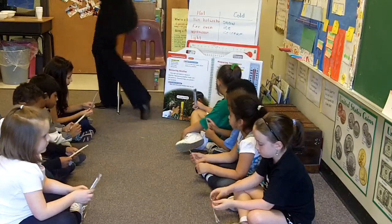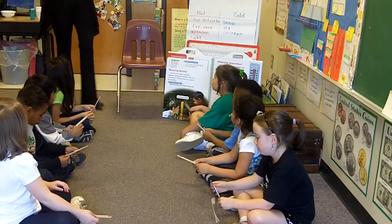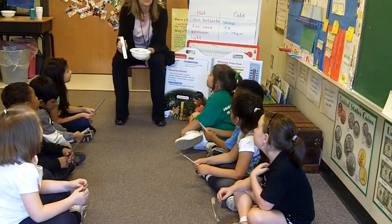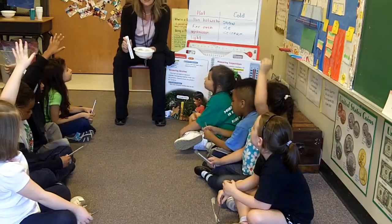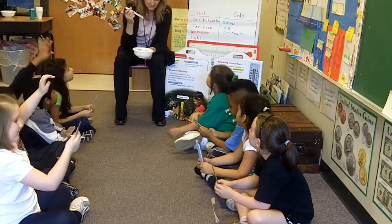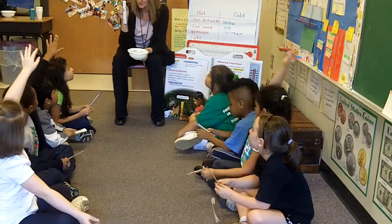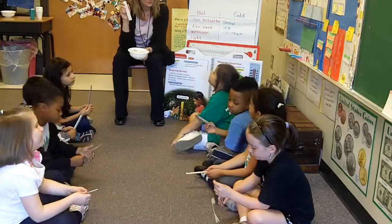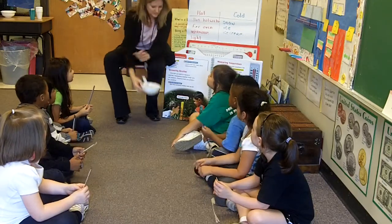If I take this thermometer that's at 70 and put it in this bowl of ice, what do you predict is going to happen? Predict means to think or guess, to make a guess. What do you think is going to happen to the liquid inside? Sarah? I think it's going to go down. You think it's going to go down? Well, I'm going to put it in here and we're going to see what happens. We're going to let it sit there for a second.